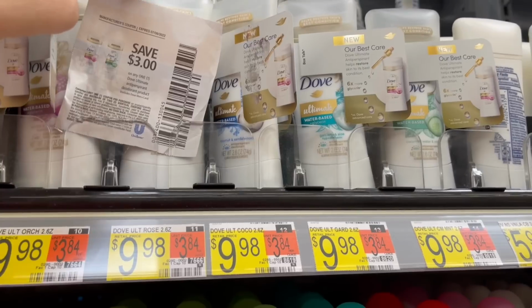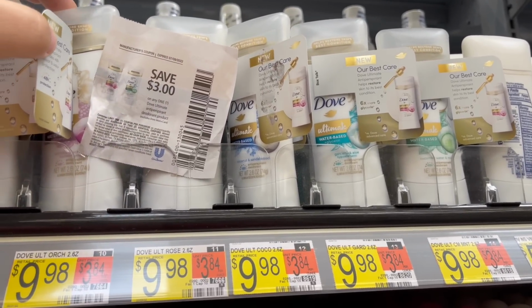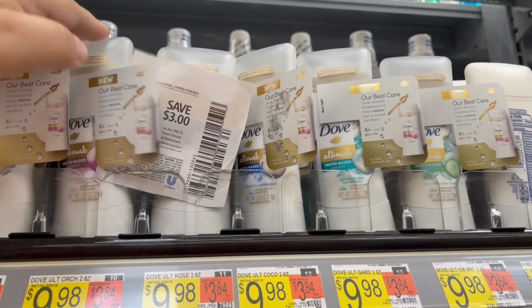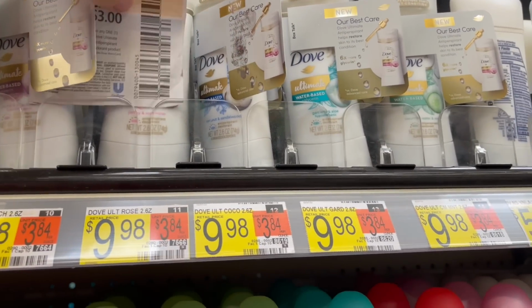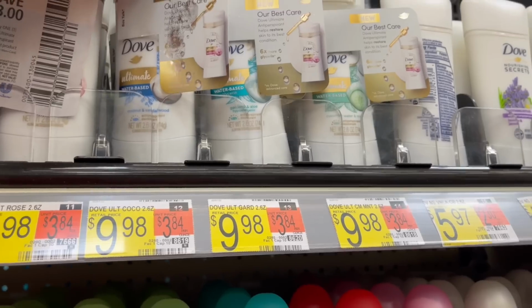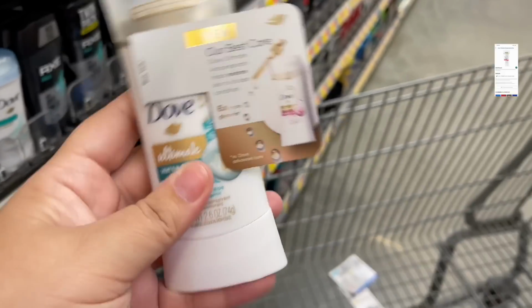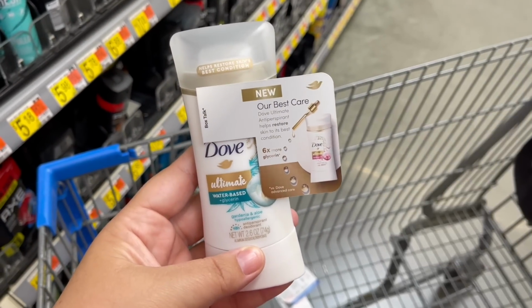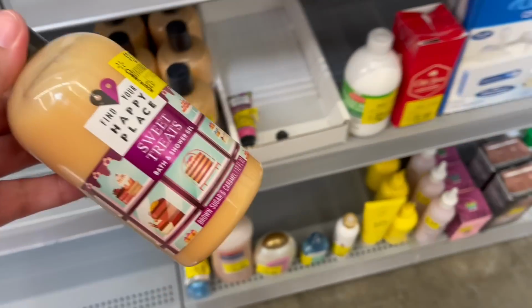So these are $9.98. You're gonna use this $3 coupon here from the 626 save insert, and then we're going to submit our receipt to Ibotta. I'm just looking at the cents here. Ooh, this one. We're gonna submit our receipt to Ibotta and get back $5 on Ibotta, making it $1.98. So I found this Happy Place body wash.